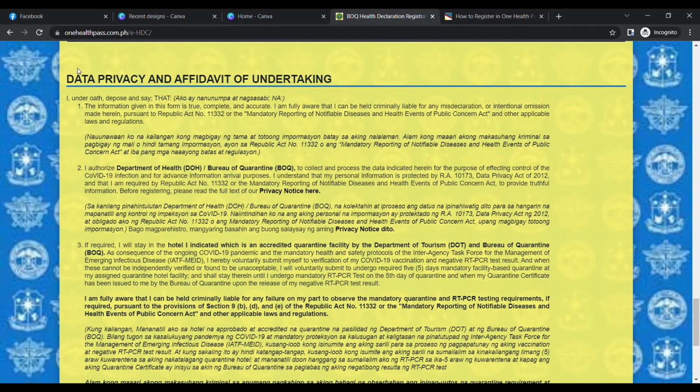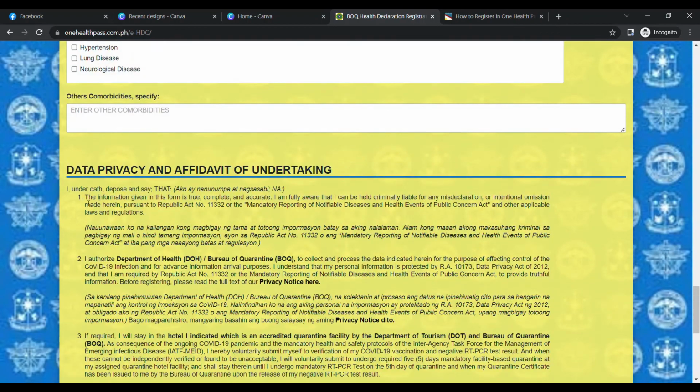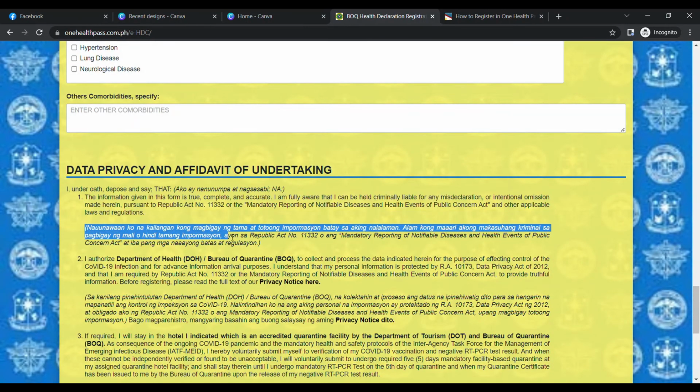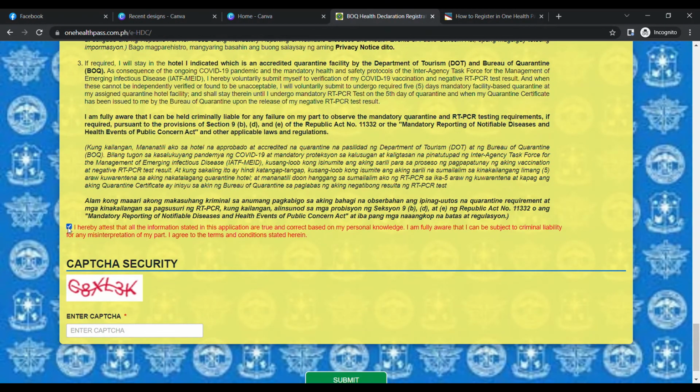And the last part is the data privacy and affidavit of undertaking. You read this from 1 to 4, written in English and with a Filipino translation as well. And then you have to put a check if you hereby attest that the information stated in this application is true and correct based on your personal knowledge, and that you are fully aware that you can be subject to criminal liability for any misrepresentation on your part, and agree to the terms and conditions stated herein.